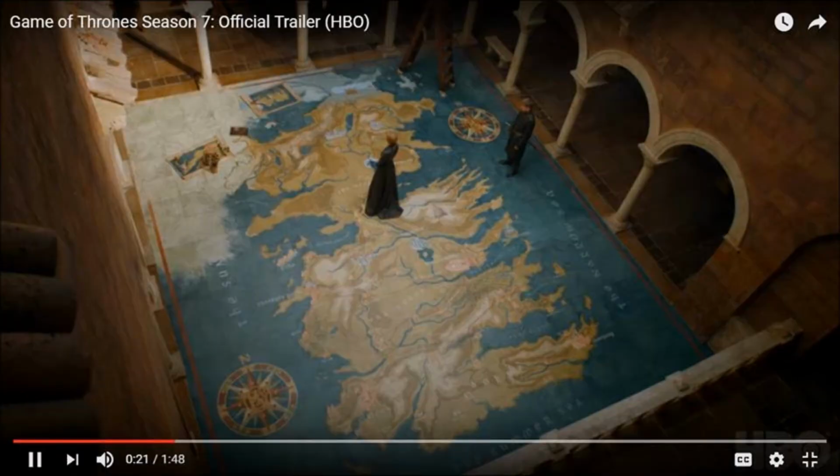Next shot, we have Jaime and Cersei in the Red Keep with their big-ass map. That's a really huge map. I assume that they obviously need one because they got a lot of enemies, as Cersei said in the trailer. It looks like they're just looking over who's where, who their enemies are, blah, blah, blah.